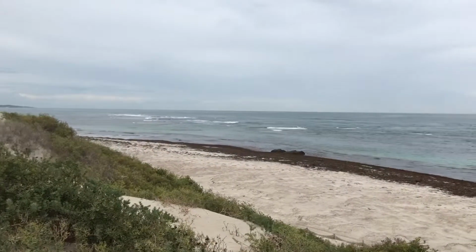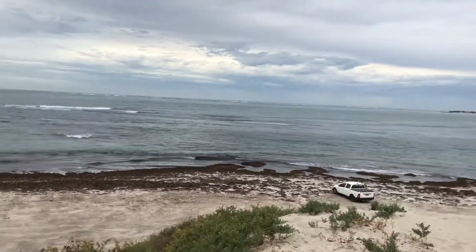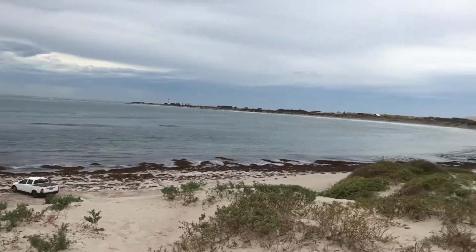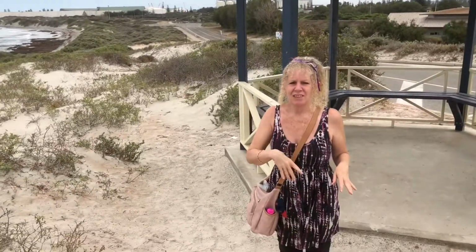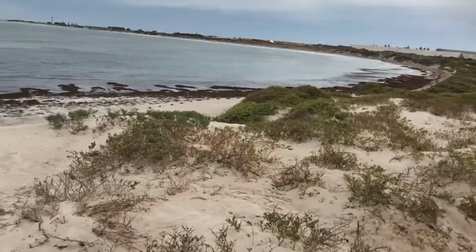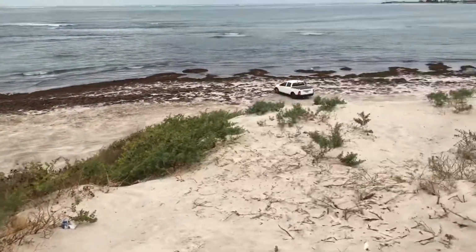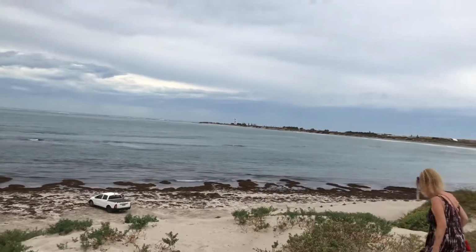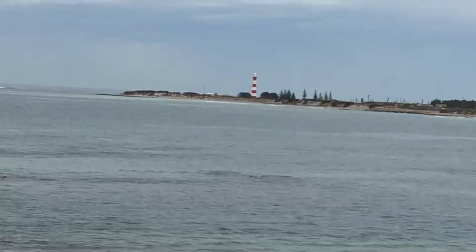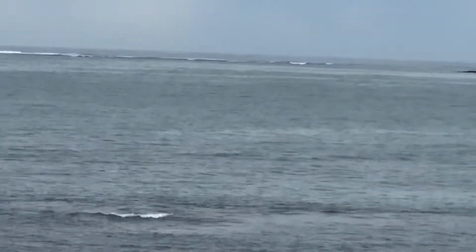This is Separation Point Lookout. Like I say, I was here 40 years ago. Sleeping in a car. Oh man, it smells here. Yeah, a bit of seaweed. Well, the beach is pretty easy to drive on. It's quite hard. You can see just a normal ute down there. But we're going to end up over there, Point Moore Lighthouse, where there's even some more spectacular reefs out there. It is beautiful.